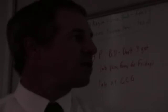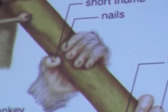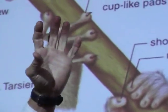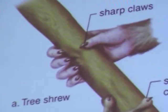And all primates share a certain number of characteristics, and I'm going to skip forward and talk about those characteristics now, and then I'll go back to the types of primates. All primates have opposable thumbs. Opposable thumbs are adaptations for hanging on tree limbs. You can grab a tree limb if you have an opposable thumb. An opposable thumb is a thumb that touches the rest of your fingers.